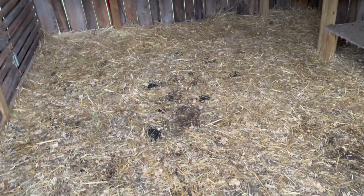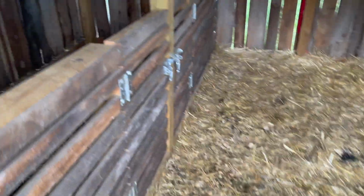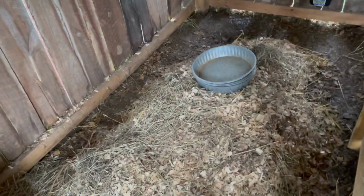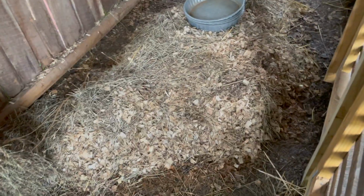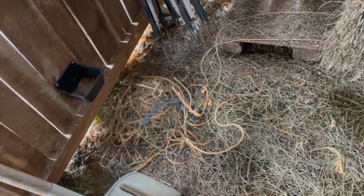So this is built up all winter. We need to get all this mess in here cleared out. So we're gonna get all this. And then we've got to get these kidding stalls back and ready. I've kind of piled all the shavings up in the middle to scoop out. But we got a few flakes of hay, some temporary posts and string, and just some stuff to clean up and get out of here.